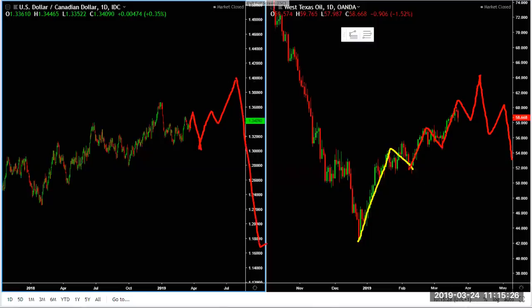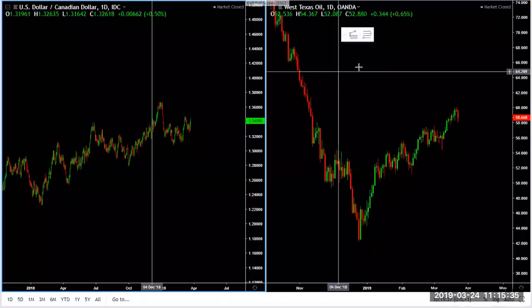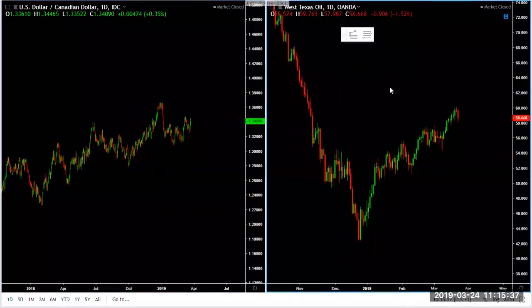You'll expect this to push higher. That is the correlation that you're expecting. The structures are different, but the correlation is still there. So they can be correlated while making different structures. All right, so let's carry on with the rest of the pairs.